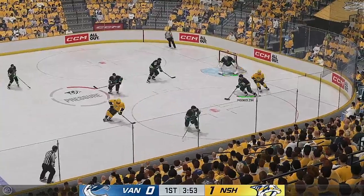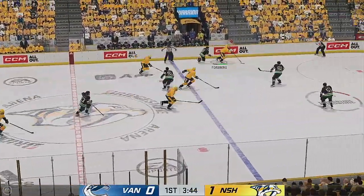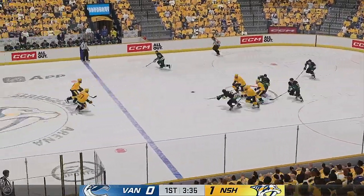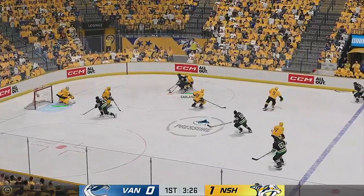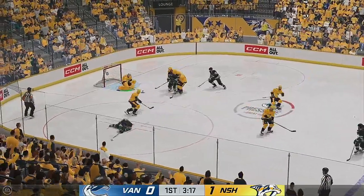Oh, and he takes possession of the puck from off the wing with the centers all locked up there off the draw. Nashville's got a hold of it against the wall. And that goes off a player in front. Steps inside. Here's a feed in front. Takes the blast.